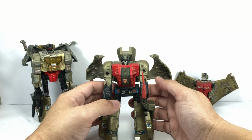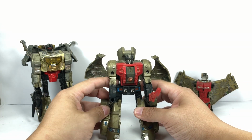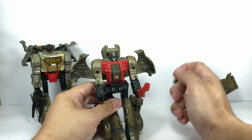Snarl has always been one of my frustrations. I've always wanted a G1 Snarl, and hopefully, maybe I can get hold of one before I put all these behind me. So each one of them had like a sword and a weapon. Like Swoop had cannons and a sword.